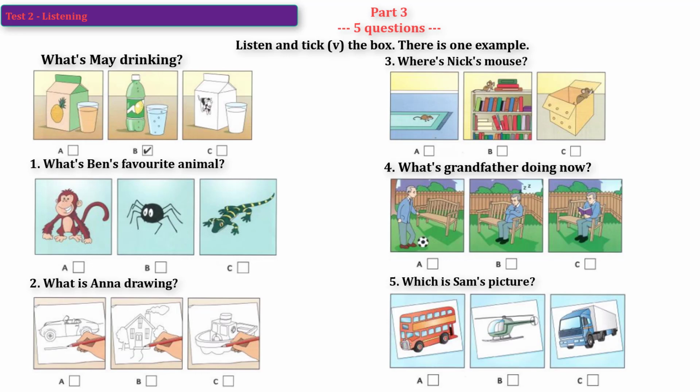Two. What is Anna drawing? What are you drawing, Anna? Is it a house? No, look. Oh, yes, it's a car. No, it's a boat in the sea.